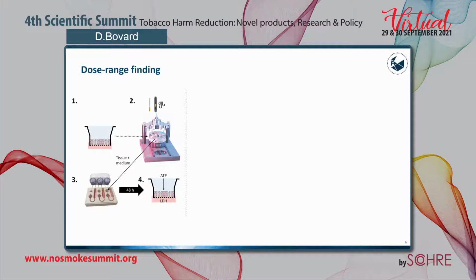For all the data that I will be presenting on these slides, but also on the next slides, we always compared the results obtained after cigarette smoke or THS aerosol exposure with the data obtained in air-exposed samples.